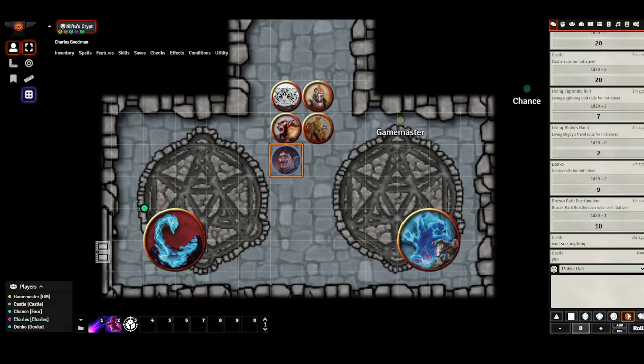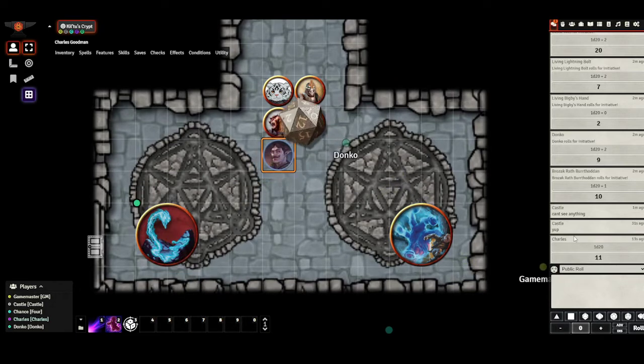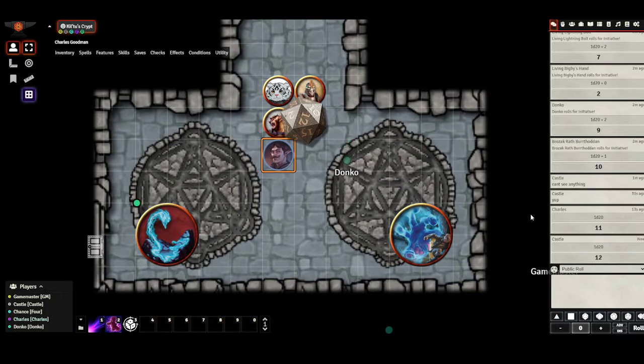Max, did you see my message about the bot, by the way? I think it's the old bot in the Discord. Oh, my bad. Castle, if you want to roll a d20, see who goes first. I rolled an 11. And you know what? This room would have been lit up enough from the glowing things. And you go first. So, Castle, you are up first.